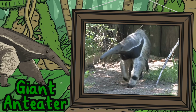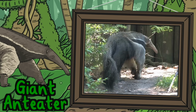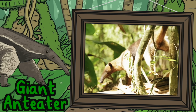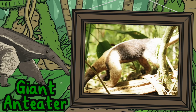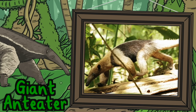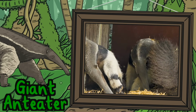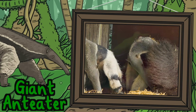Giant anteater. Giant anteaters are carnivores, feeding on insects such as termites. They have a 2-foot-long tongue, which helps them to reach insects inside habitats, such as ant nests and termite mounds. Their tongue is coated in sticky saliva to catch their prey. Their nose can differentiate between different insects by the smell.